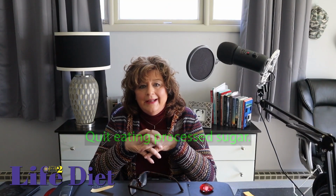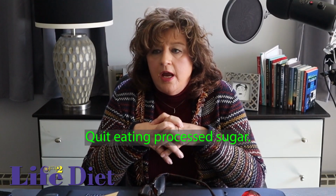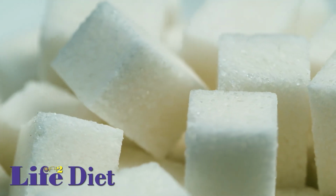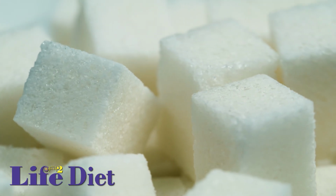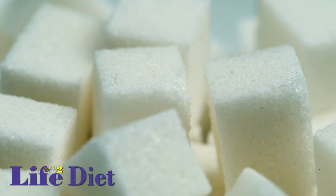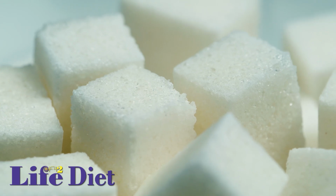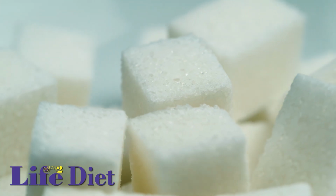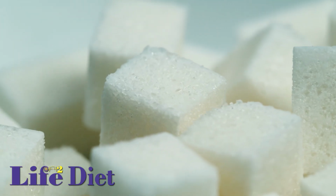Number 2, quit eating processed sugar. Now, here at the Life2 Diet and Life2, we like to be realistic because it is not realistic to say that, okay, today I'm going to quit eating all processed sugar. I don't believe that is one bit realistic. I don't believe that's taking normal, imperfect people in mind. We like to go to 50-50 when we're trying to quit something, unless it's horrible for your health. For example, when I had to quit eating wheat gluten because I was diagnosed as a celiac, I had to quit immediately, okay? But most things you can start out 50-50, okay?